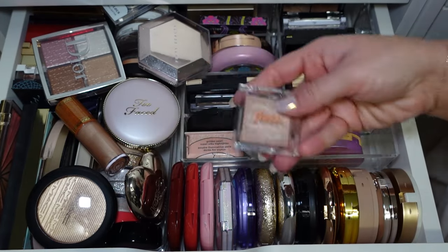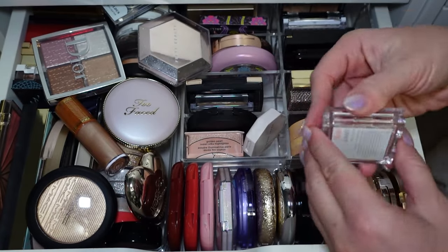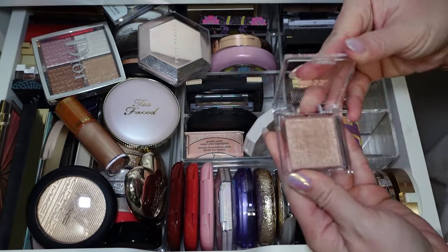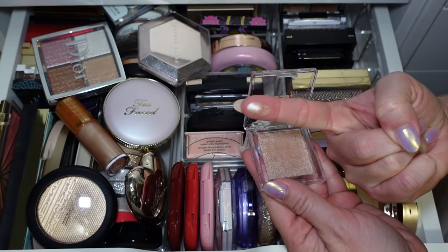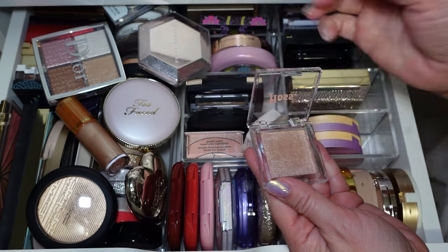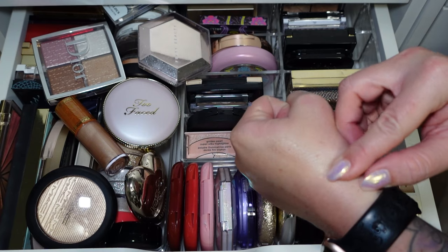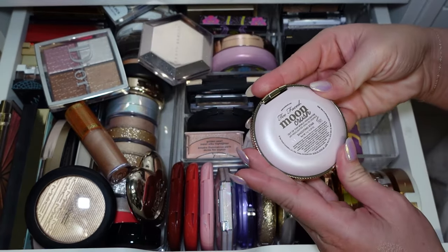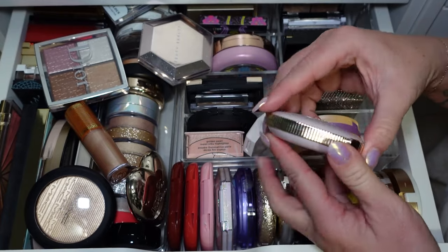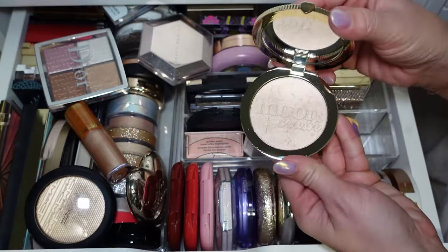Okay, Floss. I just got this one this year. It is in the shade Sunset. I think I really liked this one because it's kind of like a creamy, shimmery, just yumminess. So keeping that one, and we'll go ahead and do some swatches here. Too Faced, just got this one. This is the Moon Crush in Shooting Star. I want to say there's like two or three shades of this. Look how stunning that is.